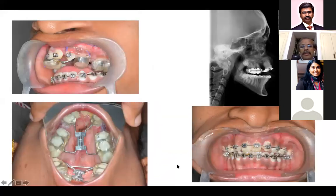You can see the distractor in place, and the gap which is produced. Sometimes you can get a small complication: I have a fistula here, in the third picture. Be very careful about it, specifically in bilateral cleft lip and palate. In this case it developed. After about 6 months, I closed it with a local flap, completely closed without any problem. Once that is done, orthodontic treatment is done.